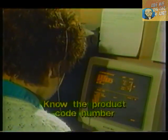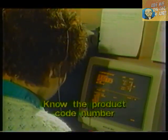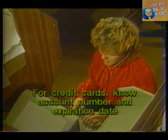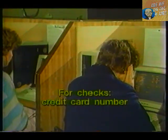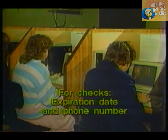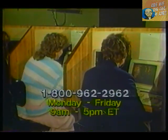When you buy the product you've always wanted on TelShop, these are the people who handle your purchase. Help speed things along by having the product code number ready. When using your credit card, give both the account number and the expiration date. For personal checks or money orders, you need the following identification: credit card number, driver's license number, date of issue, expiration date, and phone number. You'll also want to put this on the back of your check. And if you do have any problems, call a customer service rep, Mondays through Fridays from 9 to 5 Eastern.